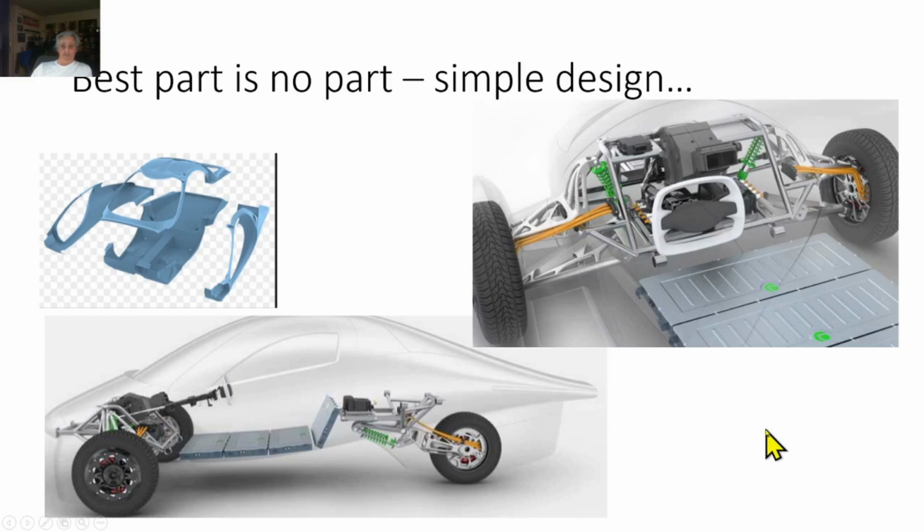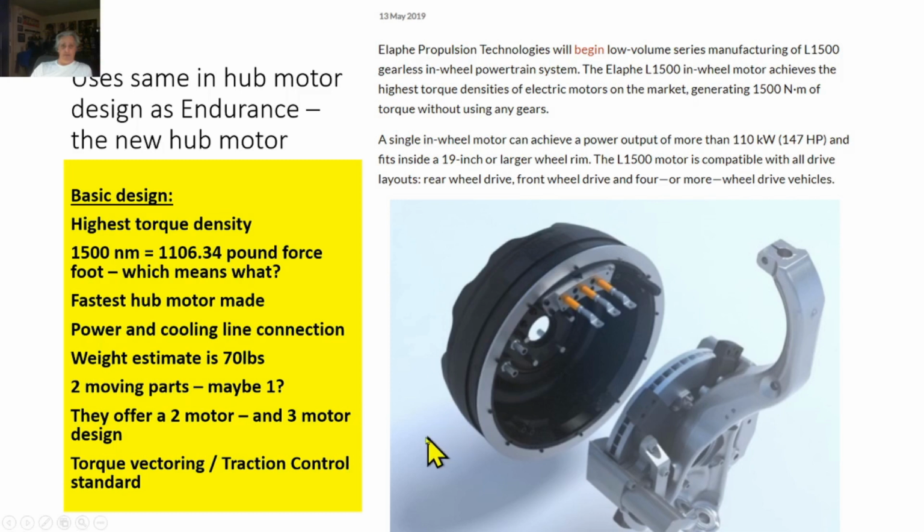Simplicity. I don't know, it's pretty good. Kind of zen. Anyway, they got these hub motors, the same motors that the Lordstown Endurance uses. Lordstown licensed this from them, and they're making their own secret sauce formula of these.